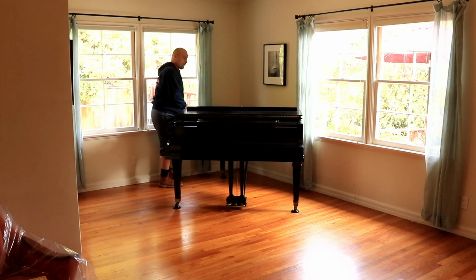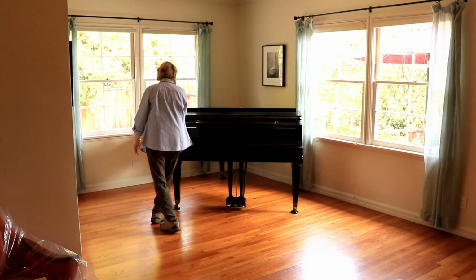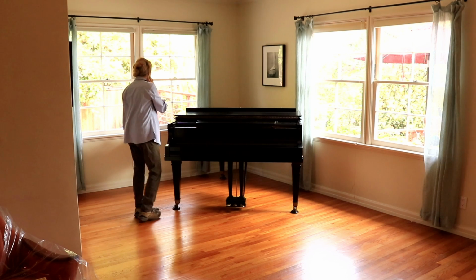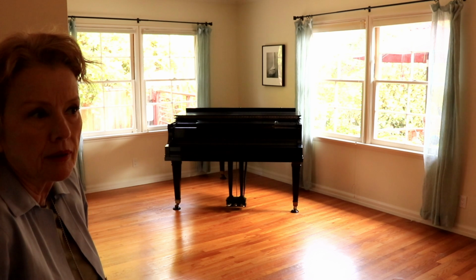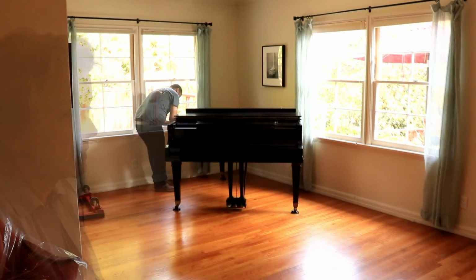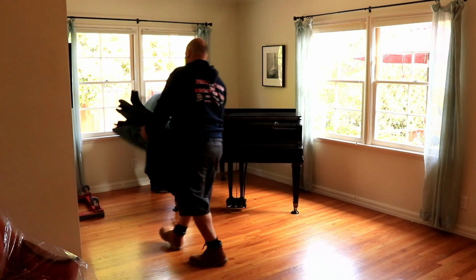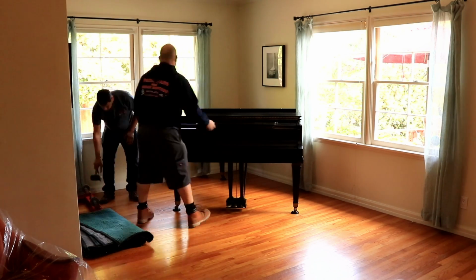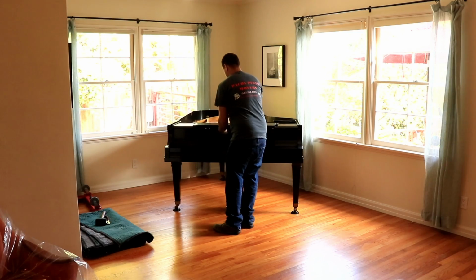This piano weighs about 700 pounds, so they are going to take the lid off, take the piano music stand off, and of course the legs off, and reduce the weight. But they have 4 guys to lift the 600 pounds that's left up 3 flights of stairs. Okay, I'm a nervous wreck.